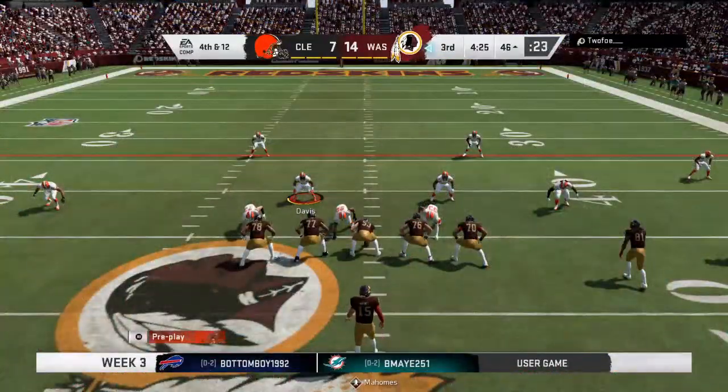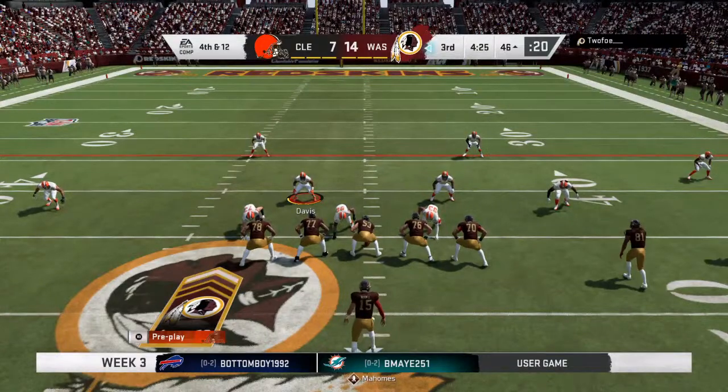Now look at this, 4th and 12, and they're going to line up to go for it. I'm scared.